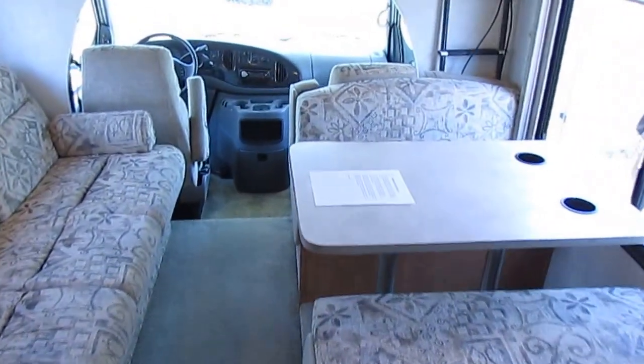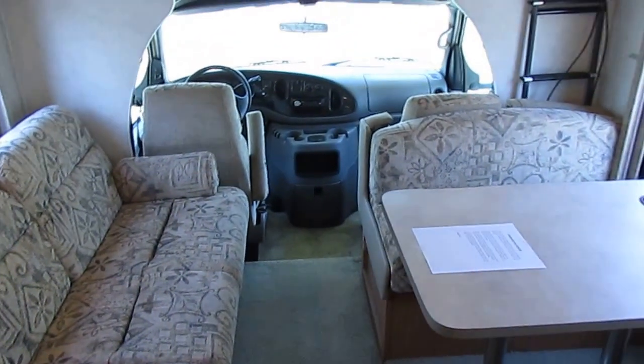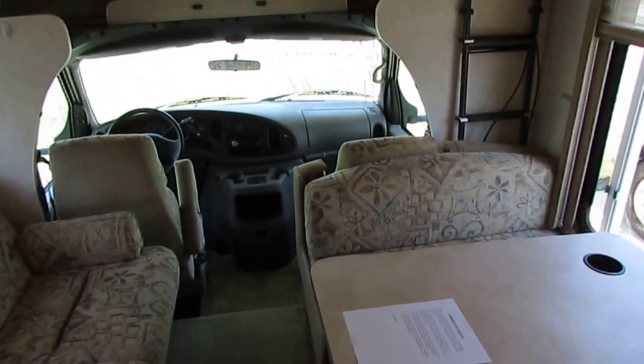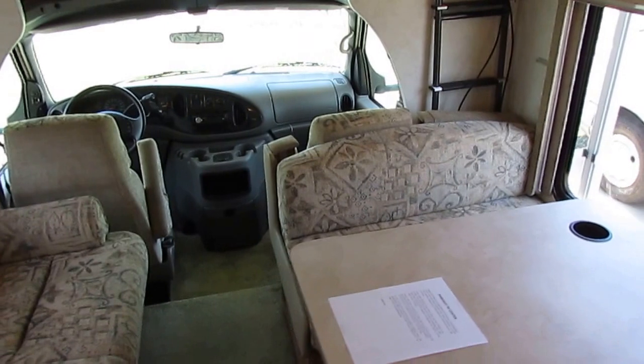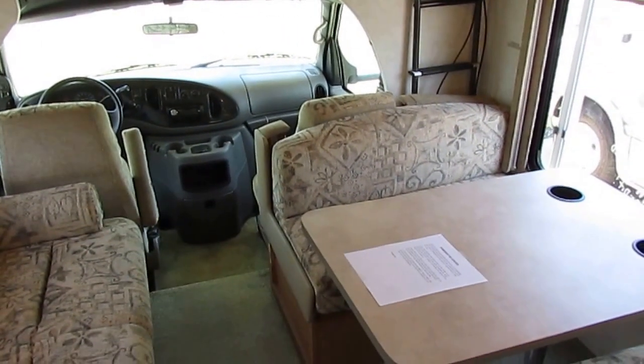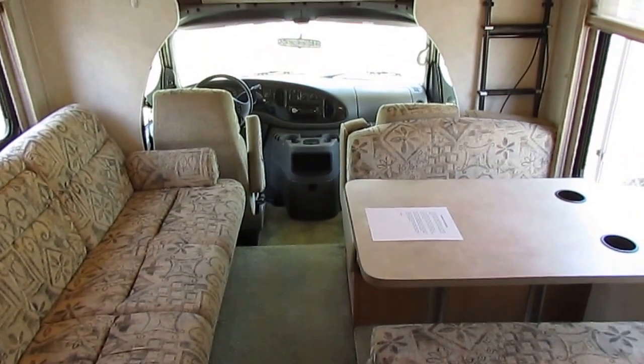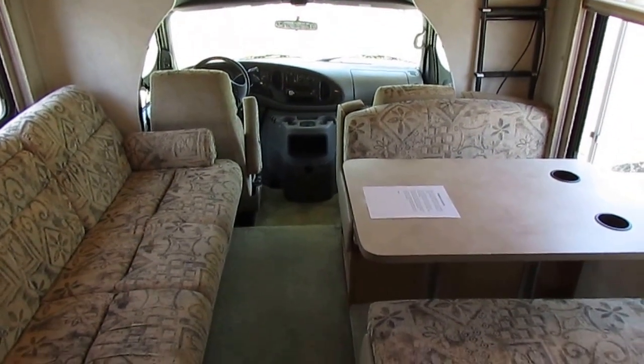We offer nationwide delivery. We'll deliver it anywhere in the country. You just pay whatever it costs us to bring it to you, get my driver back home. We'll pick you up at the airport if you want to fly in, see this RV. Believe it or not, we have about 4 or 5 sets of customers a week that fly into Chattanooga, Tennessee, and we pick them up, bring them back here free of charge during business hours.